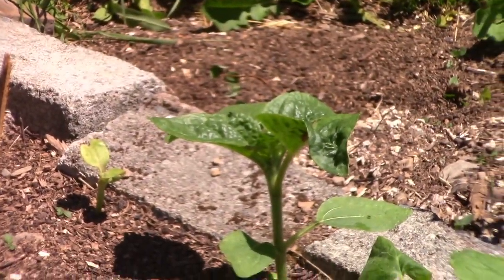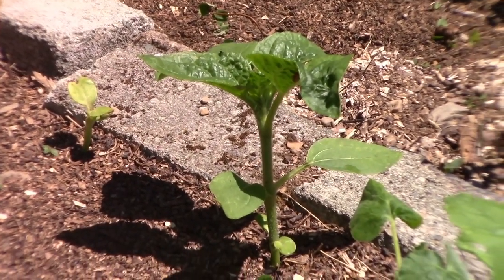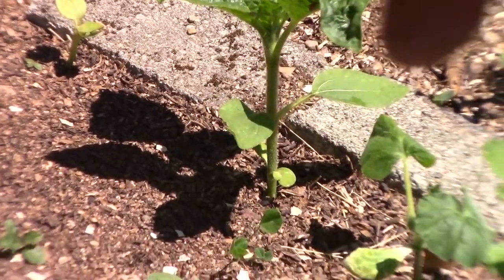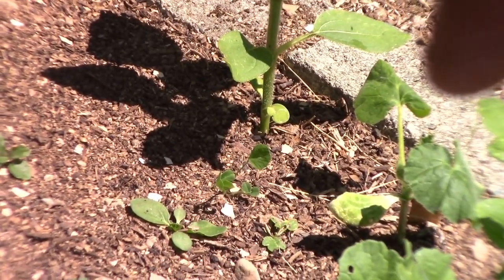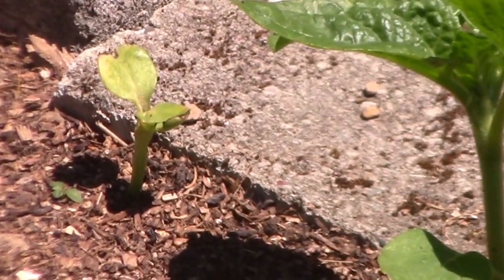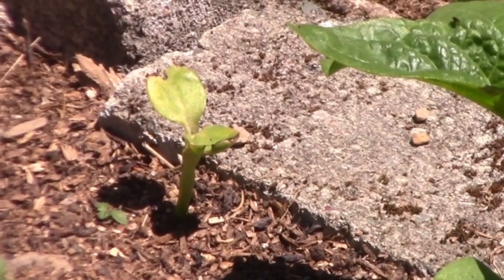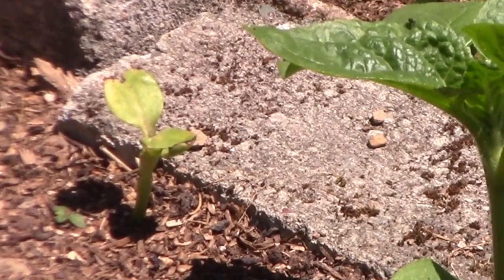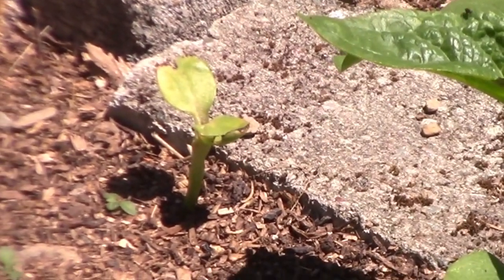See this guy? I have no idea what that is. I've got to wait for it to flower to find out. But this shorter one next to it, that's Benning's green tint. And then if you go over the other side, that itty bitty one with just the 2 seed leaves, that's also Benning's green tint. I don't think I have any more seed for that.